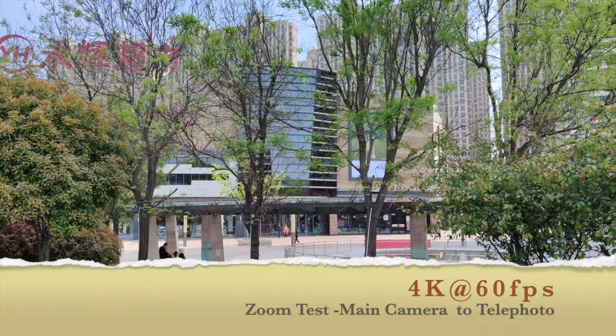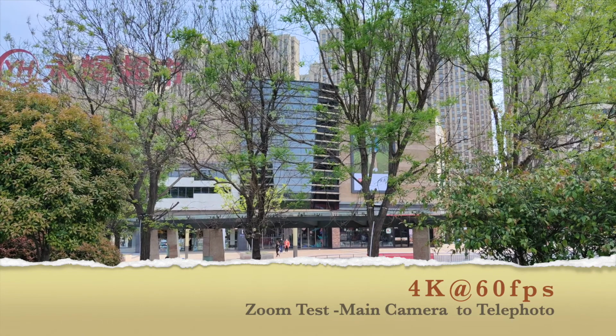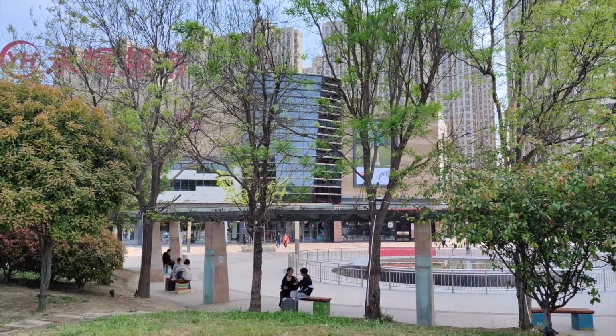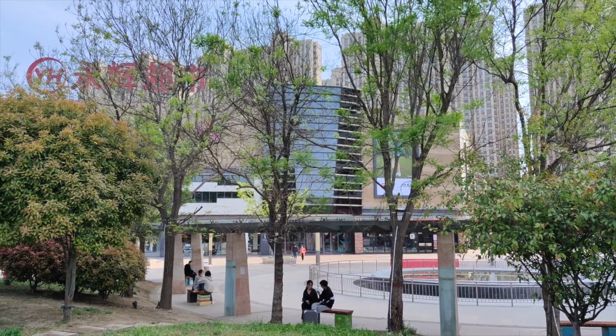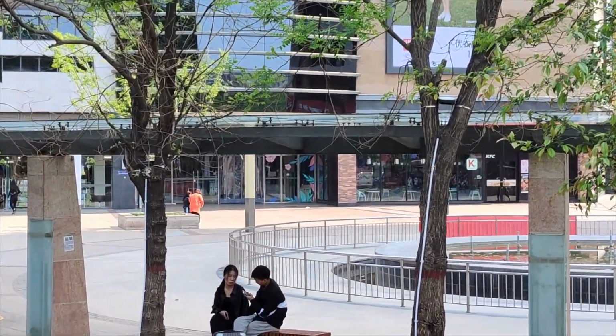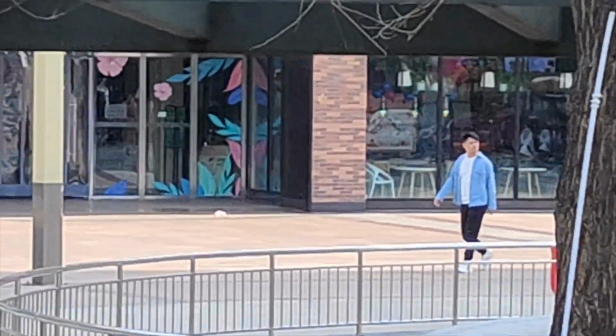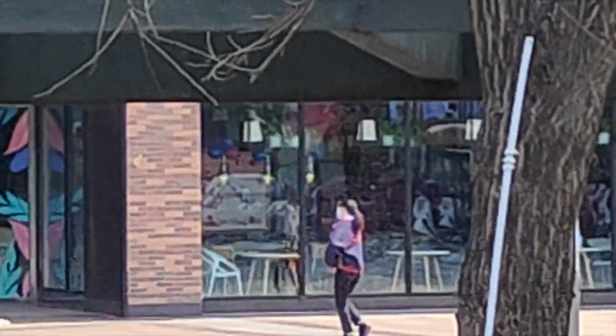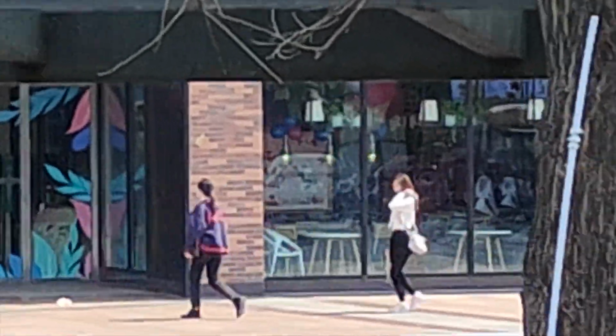All right, so if you're in the ultra wide, you cannot switch between lenses at 4K at 60 frames. Once you go to the main camera at 1x, you can switch between lens zooms, which is kind of weird. I don't know why. And you can be maxed out at 10x at 4K, 60 frames per second.